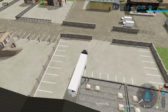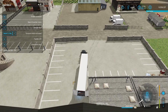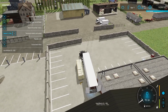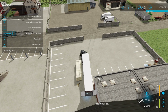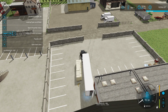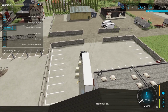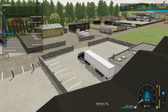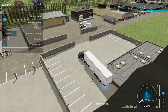Please don't tell me I have to unload this manually. Oh boy. Oh gosh. Let's auto-load that back up again. Let's close that out. Now we know that it goes on the left side right there. Oh goodness. I don't have anything in. Oh, interesting. We only have 11,000 now. Did it sell some of it?